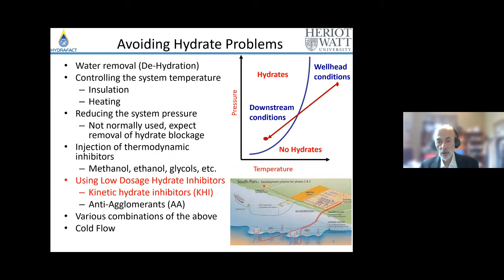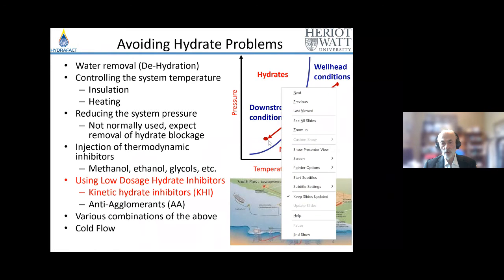Now, in general, once we determine the hydrate phase boundary, then we need to find out what is the condition of the pipeline. So this is an offshore development. The fluid comes here very warm. As it moves towards shore, the temperature reduces and goes into the hydrate stability zone.